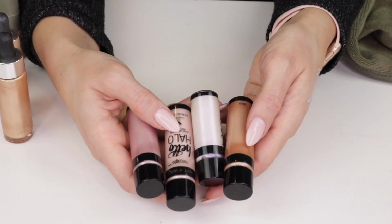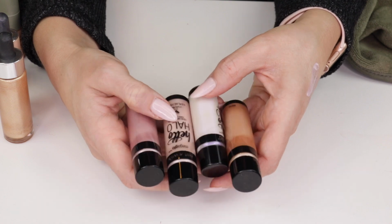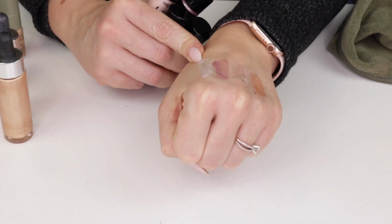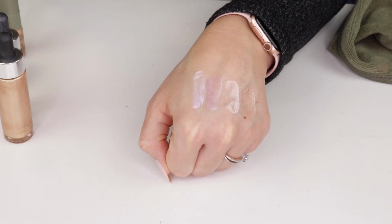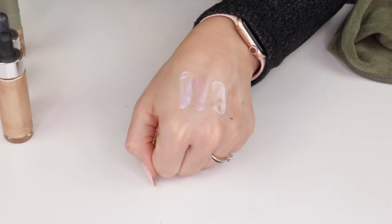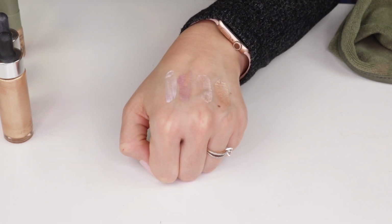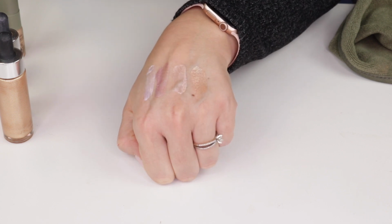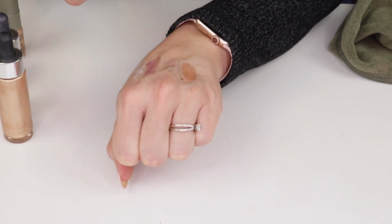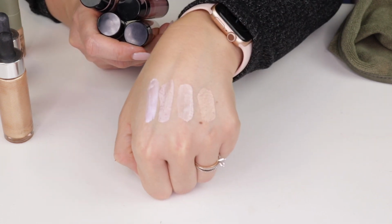Now we have all of my Wet n Wild Hello Halo liquid highlighter Mega Glow. This thing has such a long name. So here are all 4 shades. We have this first shade, Halo Graphic, and that's exactly what it is. It's that kind of ultraviolet shade. And then we have the shade Rosy and Ready, then Halo Goodbye, and Gilded Glow. I love all of these. You know what, I'm gonna hold off. I just wanted to swatch these.